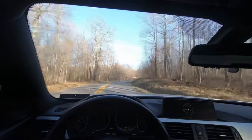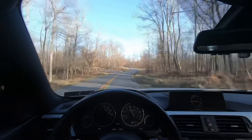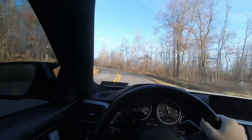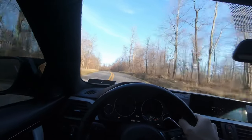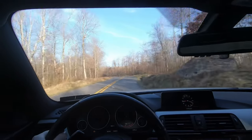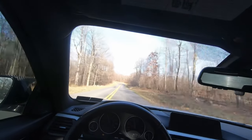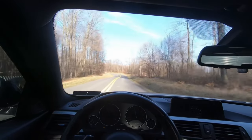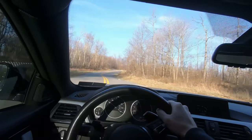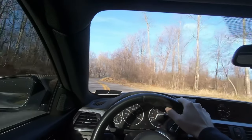This car hugs turns so well. It's insane. I can only imagine it's because of the KW V3s. Oh my god. It's so fast. Yeehaw.